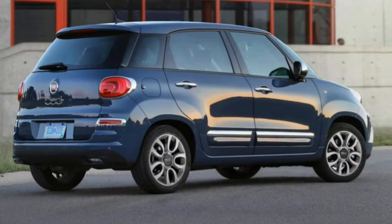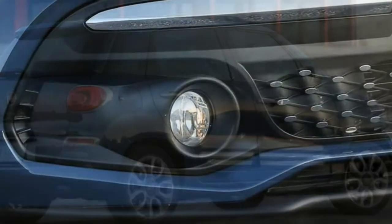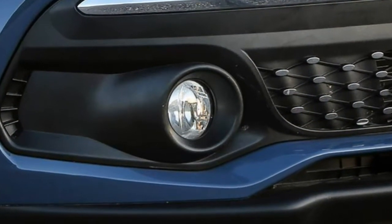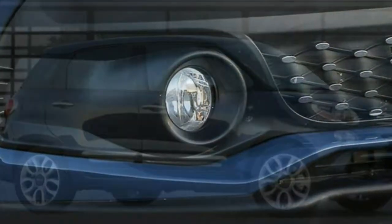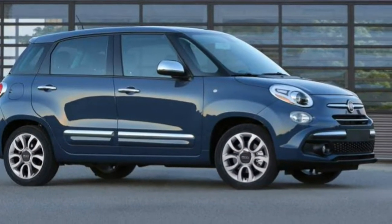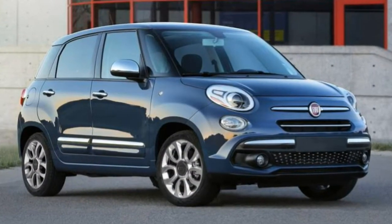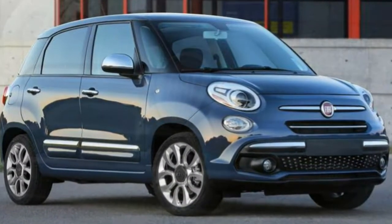Quality. Inconsistent panel gaps, less than stellar paint, and below average fit and finish inside hurt the 500L's score. Most competitors feel better from the driver's seat. Many controls feel hollow and give an impression of low quality.